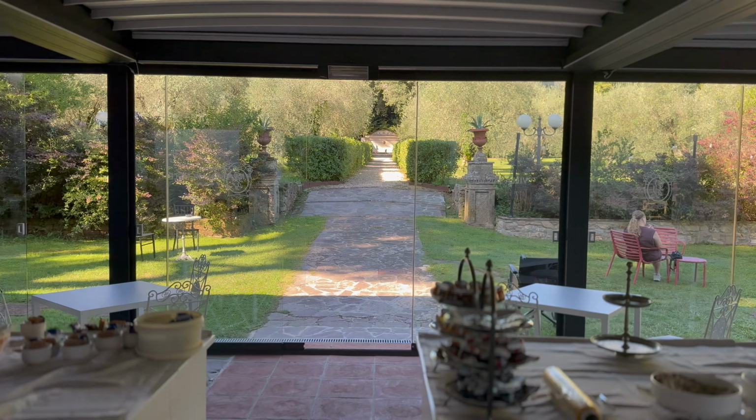Follow the pathway to the fountain and the stone-made boundary wall. Admire the olive groves along the way. This is certainly a tranquil atmosphere. The fountain makes it feel like a secret garden.